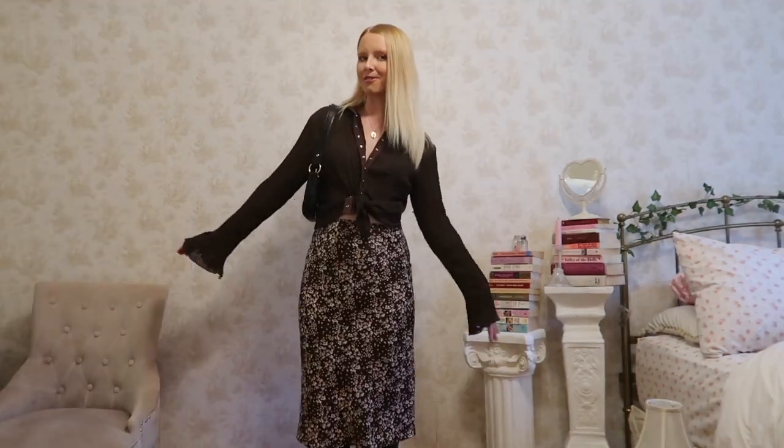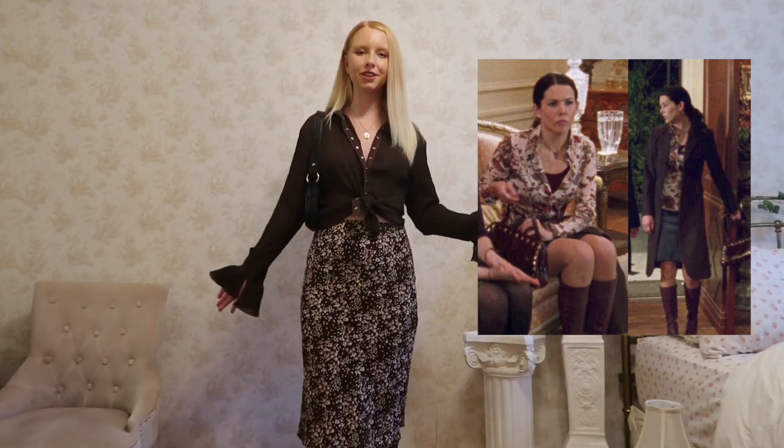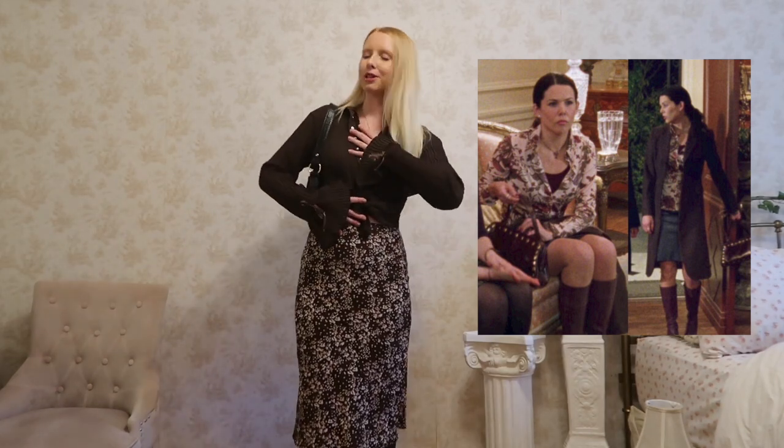Okay, this is one of my favorite looks so far in the video. It's obviously inspired by Lorelai. I have on this midi skirt. She wears a ton of midi skirts throughout the show, and I'm a huge fan of the midi skirt. I think they're so comfortable and so cute. And then I have on these boots. She also wears knee-high boots all the time.